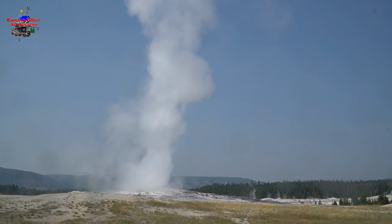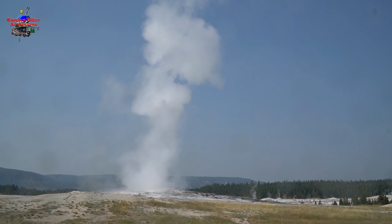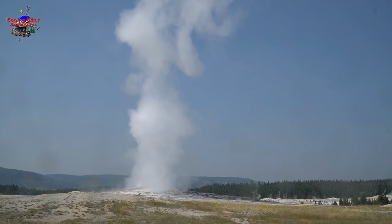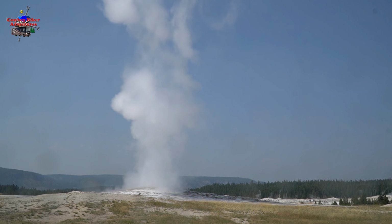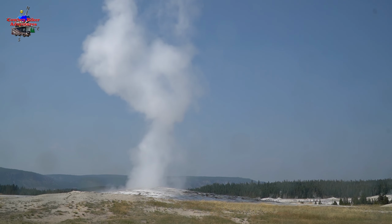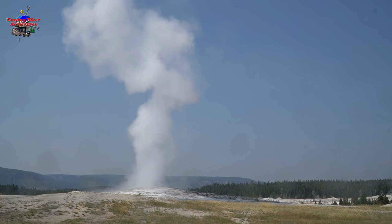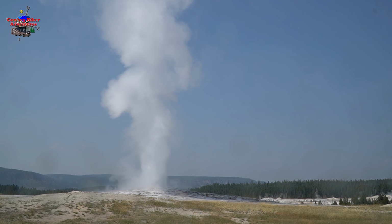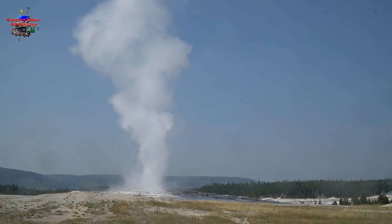I know the hat's keeping me protected. Great. You got the cool cut. Yep. Yeah, the wind shifted the last minute. I thought I was going to have the best view.